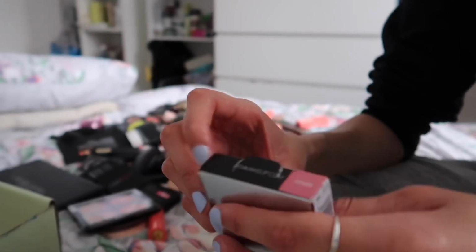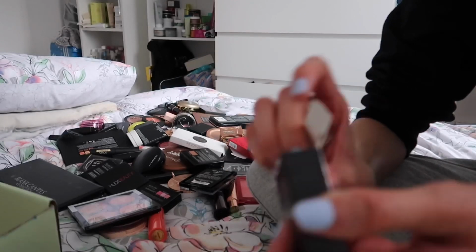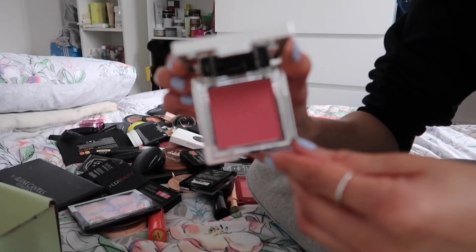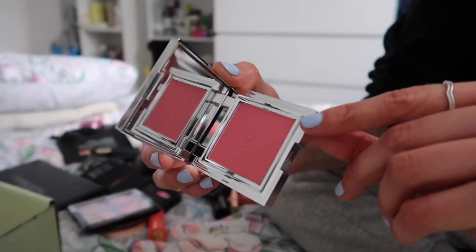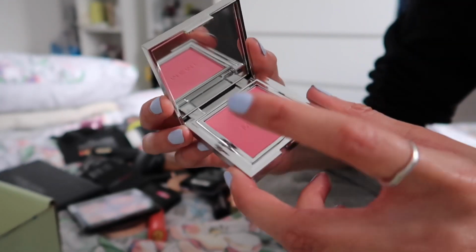And we have this right here, which is the Mimi At First blush. If I open this up, this is in Fever. I'm not actually a fan of this formula. The formula is not my favourite, so I will be getting rid of this one. It is a nice tone, however the formula on my skin isn't my favourite.